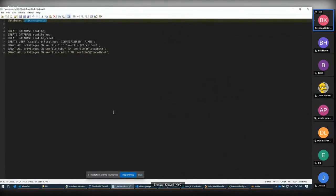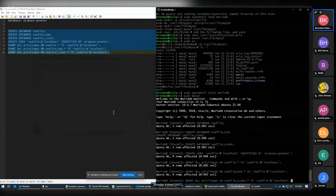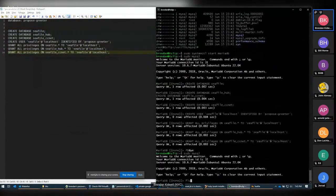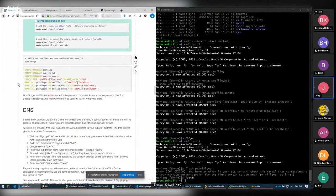And I already created a password earlier for the database. Let's call it propose greeter. And then just drop this into the terminal, and the databases should be ready to go. I should probably flush privileges. Okay, back where we left off.